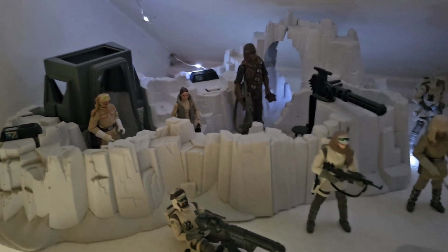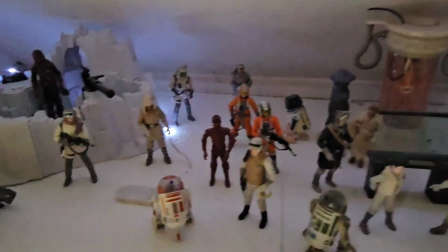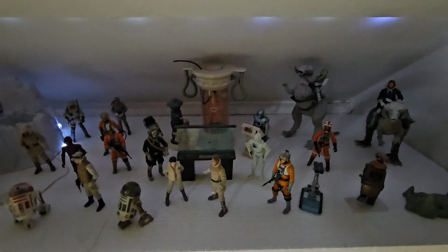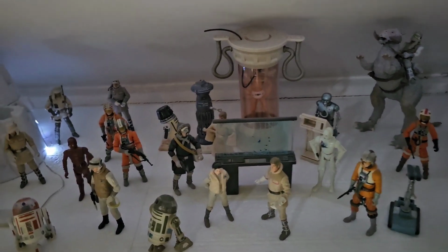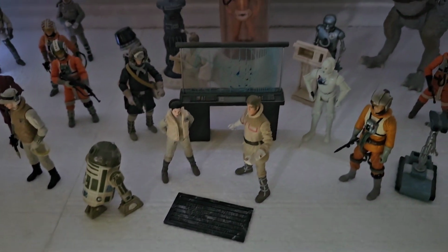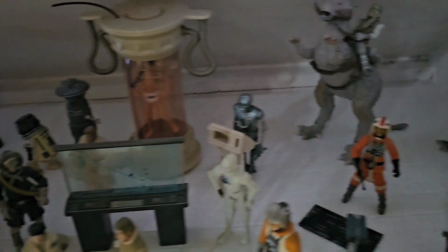As you can see, it mixes vintage Kenner with the Imperial attack base with modern figures, and I just wanted to get a few accessories from Ian Butler, because I think what he does goes really well. So I wanted to get these floor grates. I don't know how well these are going to show up with the lighting in here, because it's a sort of darker corner of the room.